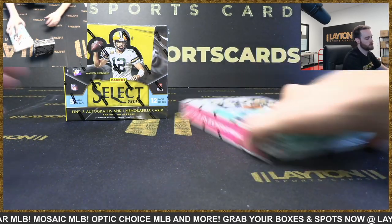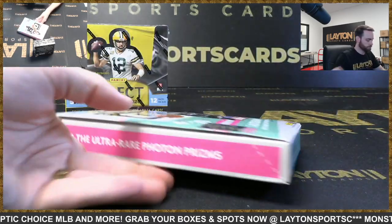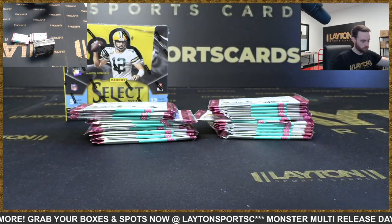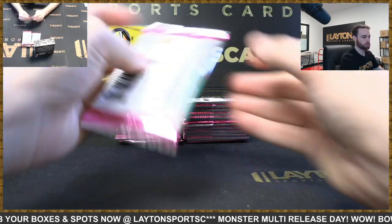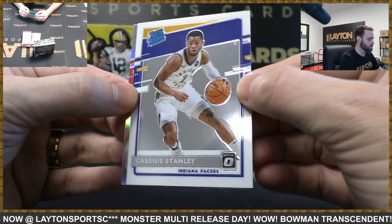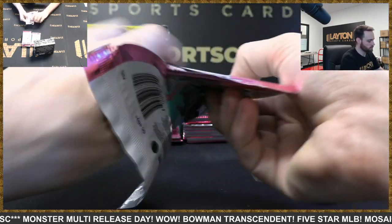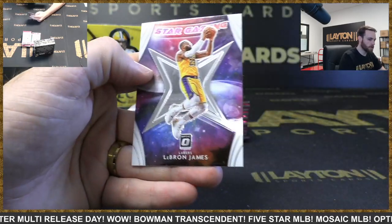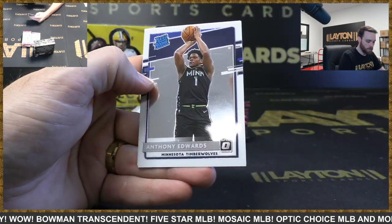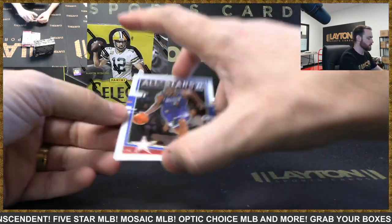Let's do Optic Basketball first off the line. Rated rookie Cassius Stanley, a silver rated rookie Kenyon Martin Jr., stargazing LeBron James, rated rookie Anthony Edwards, nice Ant Edwards. And All-Stars Kawhi.